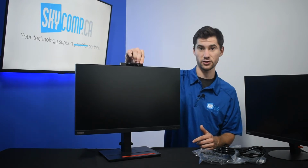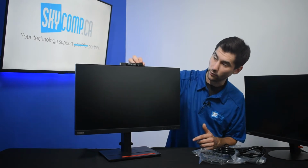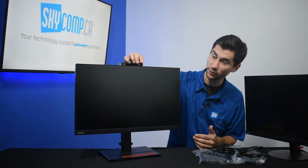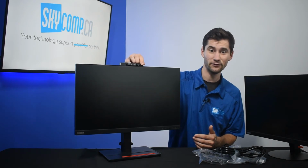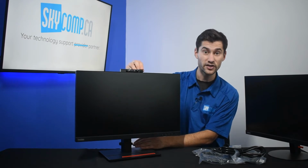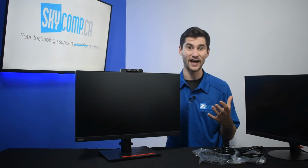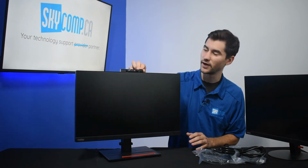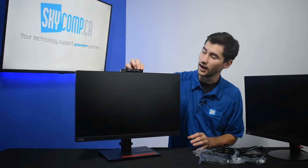But this is actually a new feature that Lenovo's added, which I think is awesome as a camera person myself, that you can actually tilt the camera. So if for some reason your monitor is sitting lower on your desk and you need to tilt up at yourself, which I don't recommend, because we're looking at your nostrils, no one wants to see that in a video call. But you can do it if needed.